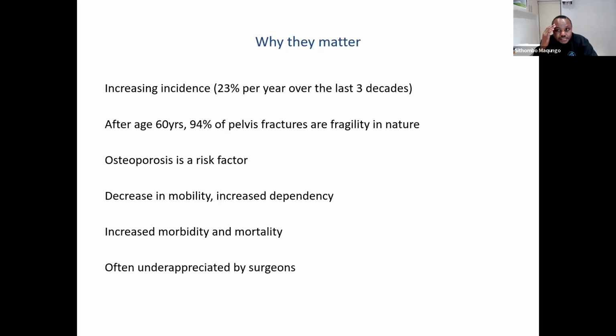After the age of 60 years old, more than 90% of pelvis fractures that you see are going to be fragility in nature. Osteoporosis is a risk factor. This then leads to a reduction in the patient's mobility as well as increased dependency. Many of them never return to their pre-morbid level of function. One third never return to independent mobilization, and one third of these patients never return to their home. They go on to either a nursing home, or if they do return home, they require full-time nursing care.